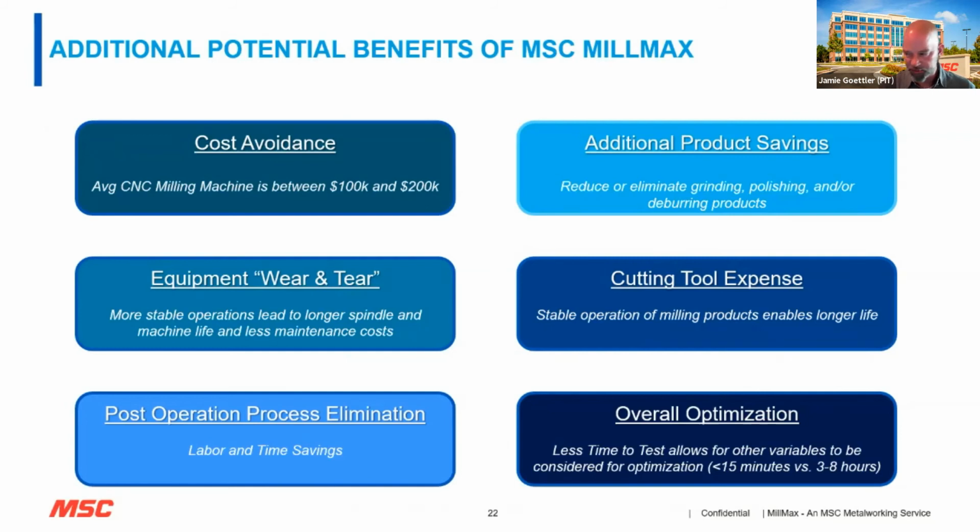Less wear and tear on the machines, because the milling tools, which run roughshod on spindles in some cases, we're introducing chatter-free, stable operating parameters rather than chatter or the trial and error that happens as well. So less equipment wear and tear. Sometimes we can get the finish that you need right on the machine, and that allows maybe to eliminate some final finishing that's often done by hand by your employees. If that happens, then maybe you're not using as many abrasives or hand pads. Cutting tool expense in many cases goes down. You'll see that on a subsequent slide.